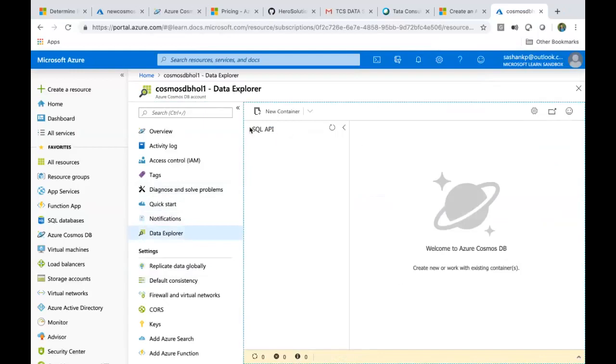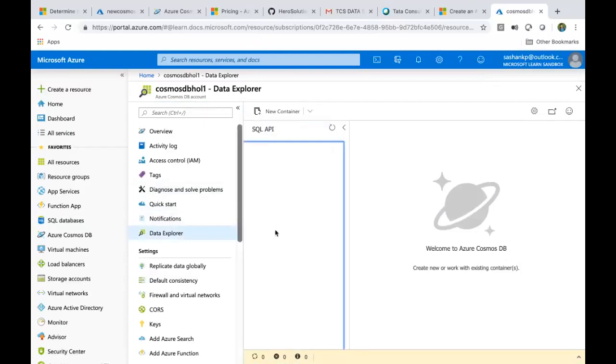Yeah. So let me just go back. This is what you can do. You can create your containers, databases. So we'll see what all these things are. What is a container? What is a database? What are items? We'll go back and see all those things now.